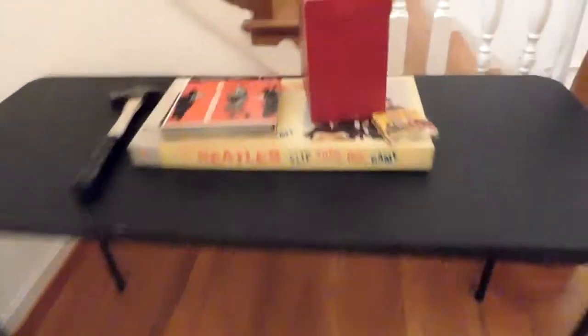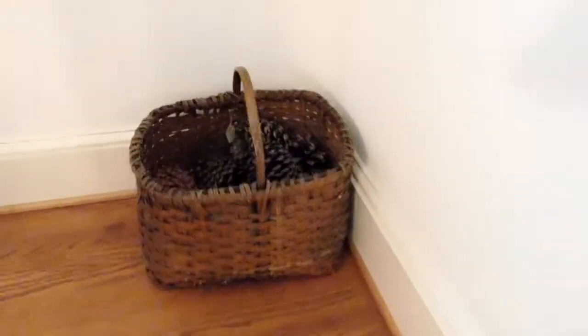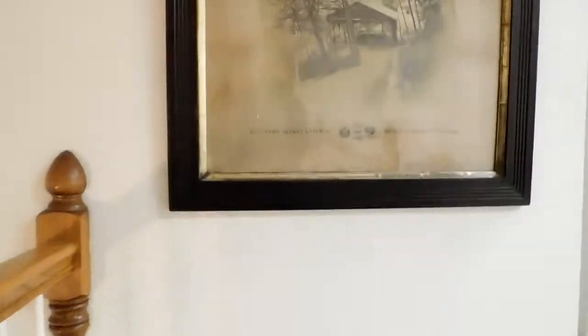Some nice old hook rugs. Beatles game and some old 45s. We're going to run upstairs and show you some more baskets and some more cool old stuff. This is a really neat Western Maryland Railroad print from the Blue Ridge. Again, hard to get in the video, but we do have stills of that.